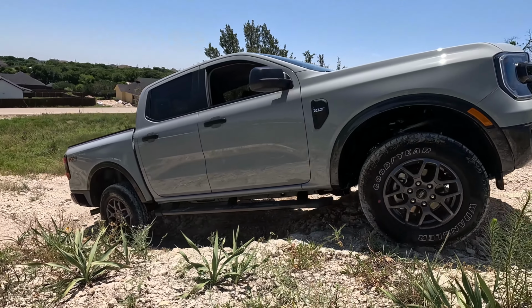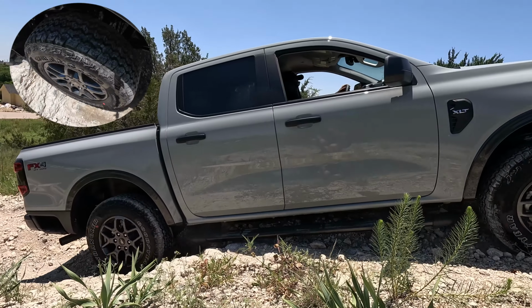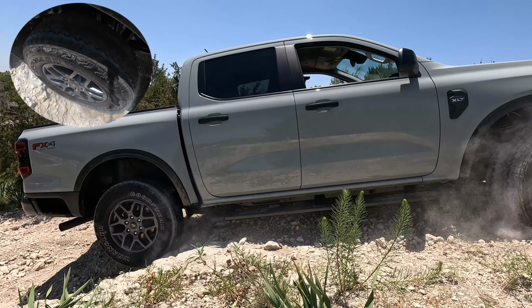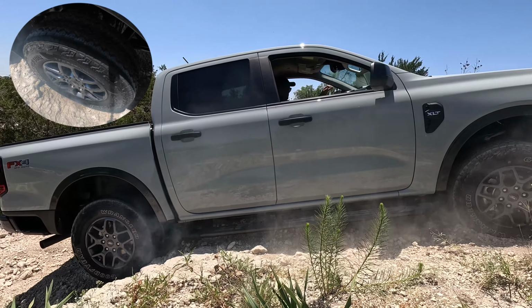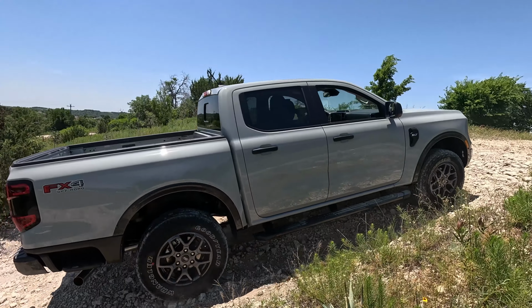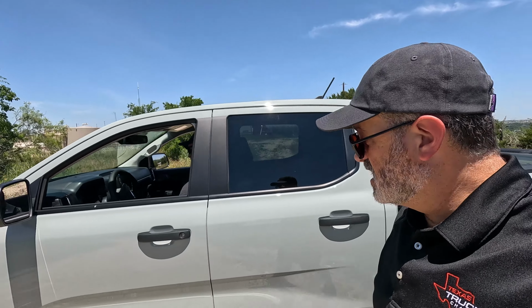There you go. Yeah, got us just enough. Now, how's that exhaust? Now you're fine. You have to bump it a little bit. All right, and we made it. You can hear the lockers working there as he tries to turn a little bit. Brian, I'd say a win.